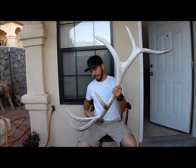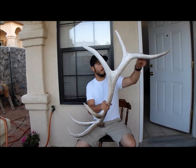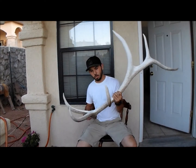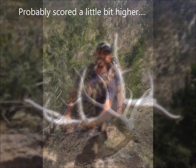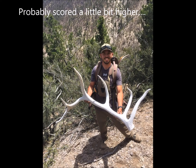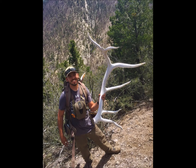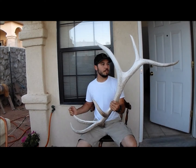It's kind of funny, the day I found this shed, I actually found another shed. It was a nice 6-point with a goofy little 7th in between the 5th and the 6th, and real chalky, but probably scored about the same. A little older, so I wound up selling that one, but this one's going to stay here with me.